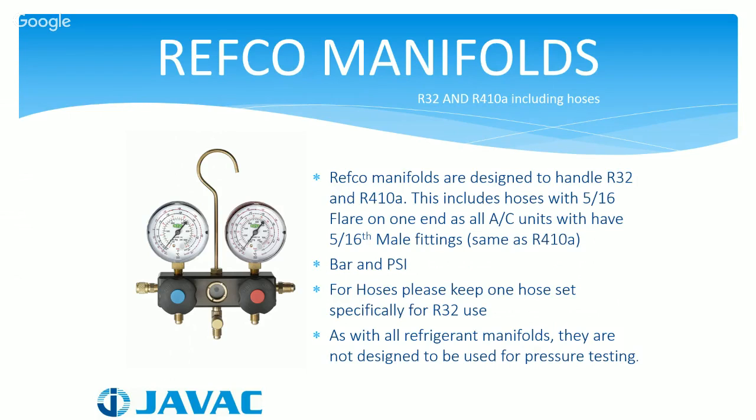Pressure testing with manifolds is a bit of a breach of best working practices. So refrigerant manifolds featuring sight glasses should really never be used with OFN. For pressure testing R32 systems, we'd suggest that an industry standard 0 to 50 bar nitrogen regulator and a PVR pressure testing manifold are used.